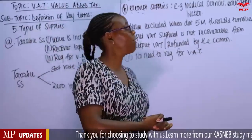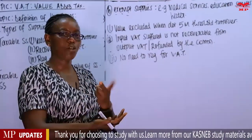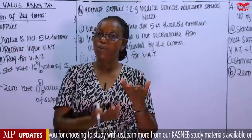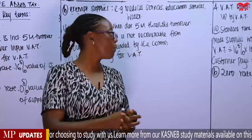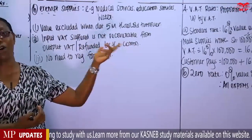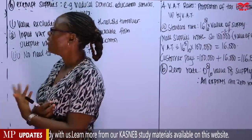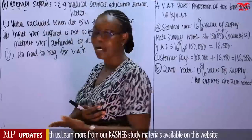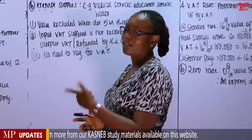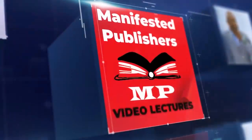We've also looked at the VAT rates, where we said there are two rates. A transaction will either be taxable at 0%, what we've called a zero-rated transaction or supply, or at 16%, what we've called the standard rated supply. Then we've looked at types of supplies. We've said there are two types of supplies: a transaction is either within the VAT bracket, it is taxable, or it is outside the scope of VAT.